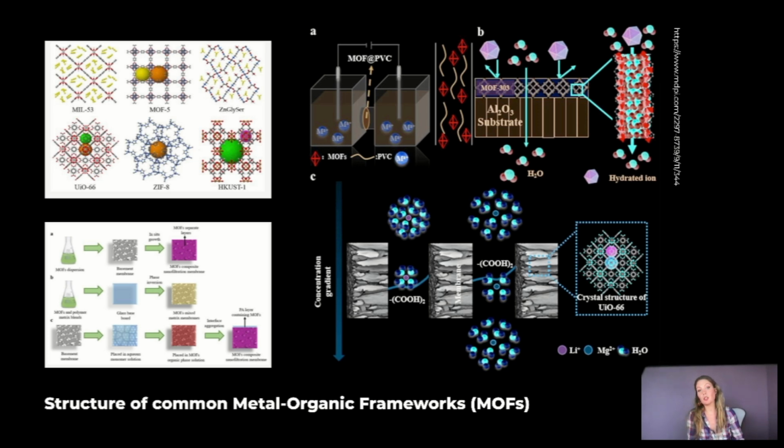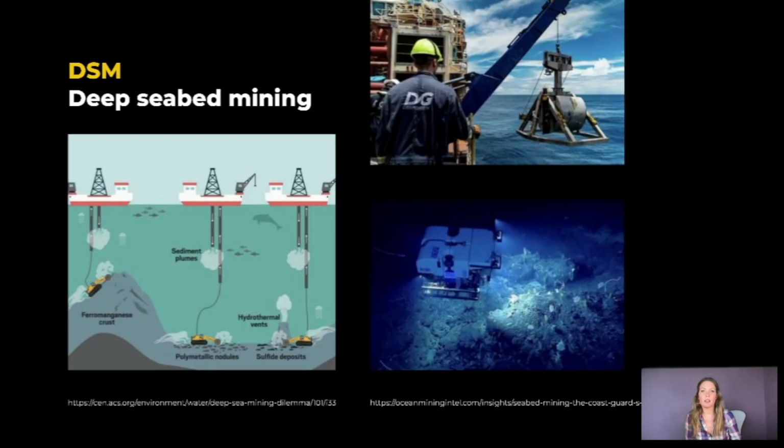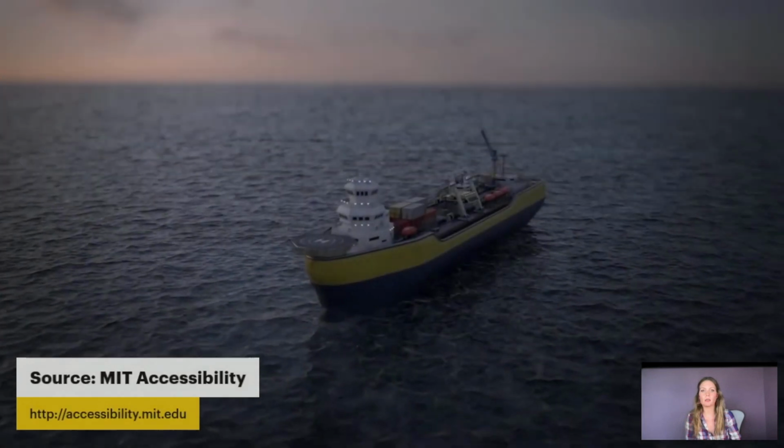On another note, the topic of deep seabed mining is gaining a lot of attention and active discussion these days. So what it is, deep seabed mining is an emerging industry looking to extract valuable minerals from the ocean floor. The aim is to obtain minerals like manganese, copper, cobalt, zinc, and rare earth metals. These minerals are found in three main habitats on the seafloor: the abyssal plains, seamounts, and hydrothermal vents. So commercial deep seabed mining hasn't started yet, but several companies are working to make it a reality.